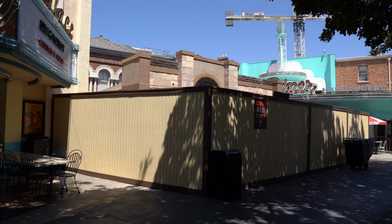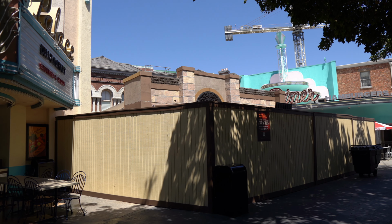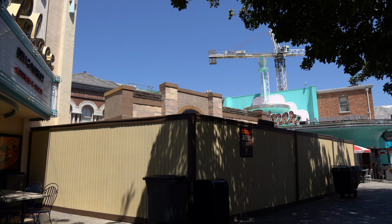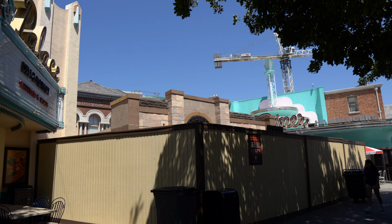We know that Murdy's teased this area continuing to be a Latin America kind of theme, so I assume this will probably be the same. But I mean, it's hard to guess what exactly that is right now. It just looks like an old, vintage building.